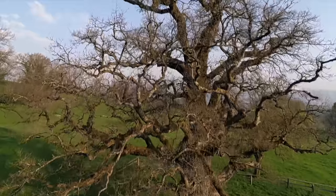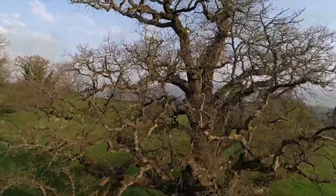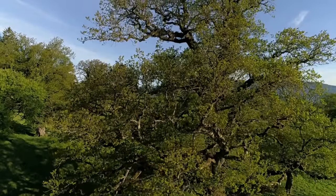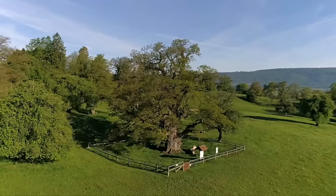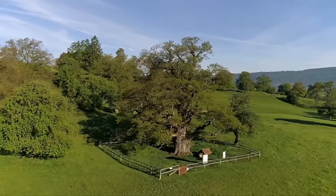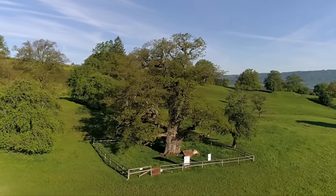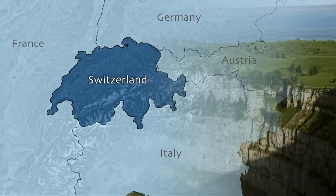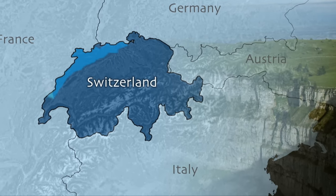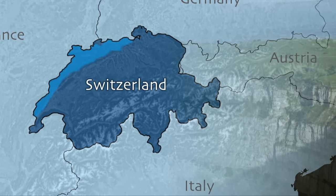This tree keeps its real age a secret. Known as le chêne de bosse, the gnarled oak, it's said to have witnessed the changing of the seasons over 1,000 times here in the Swiss Jura. The Jura encompasses the entire low mountain region stretching from the northeast of Switzerland along the French border right down to Lake Geneva.